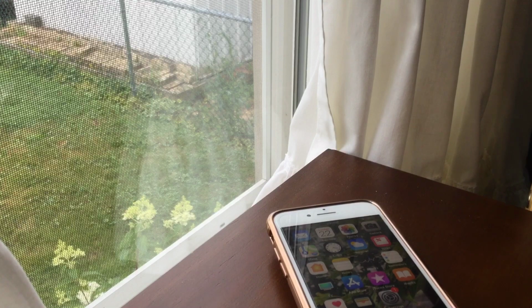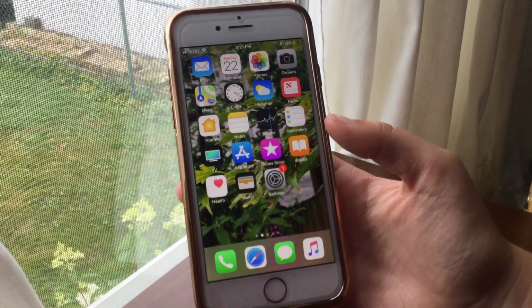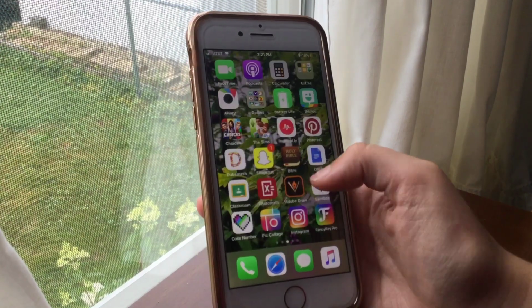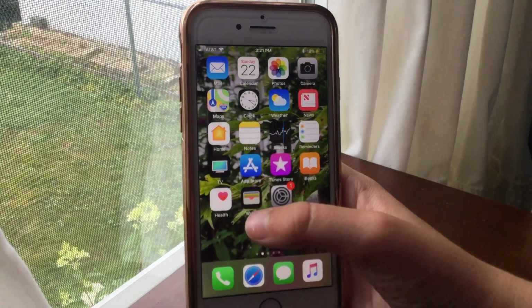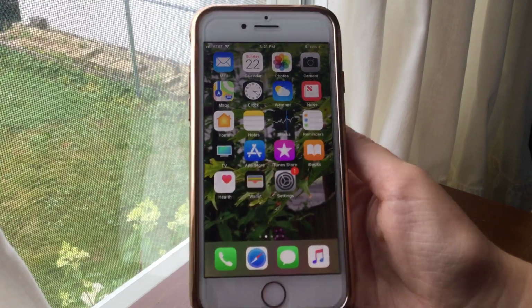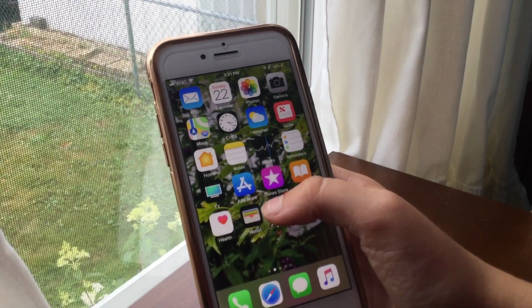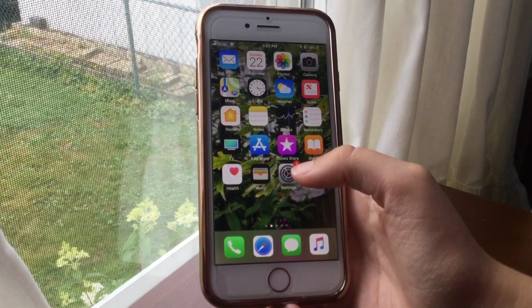Let's see here. Health I don't use. I use my Fitbit, which is all the way up here. But yeah, I use my Fitbit. I don't use health. I don't have a wallet. I don't have a credit card or anything, so I don't use that. Settings, I'm not going to show you that. Phone, I'm not going to show you that one either.